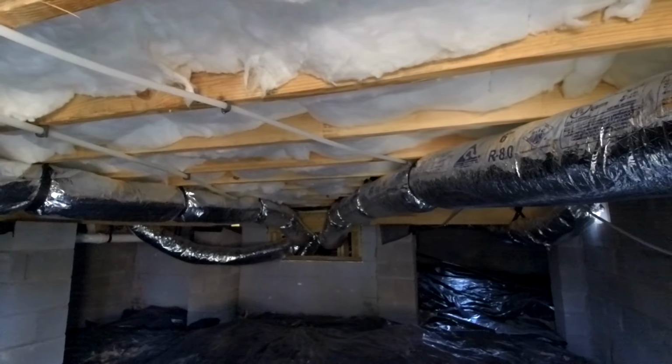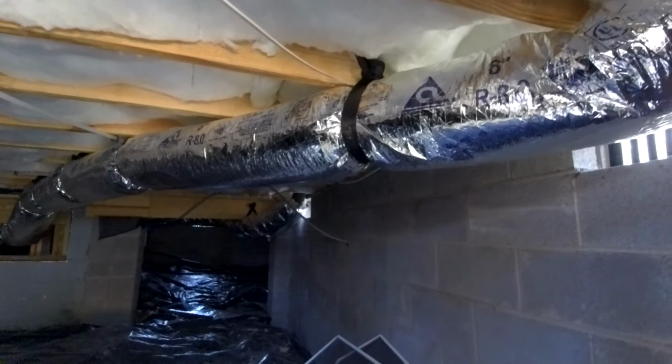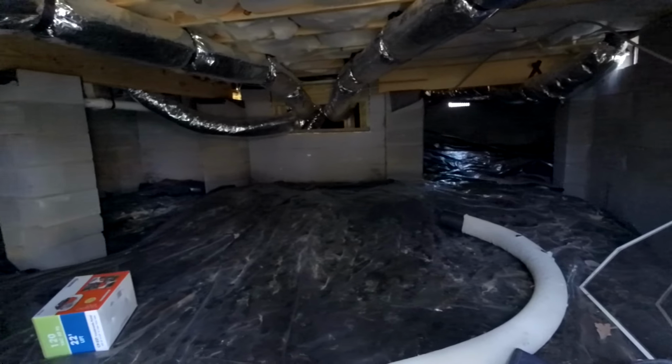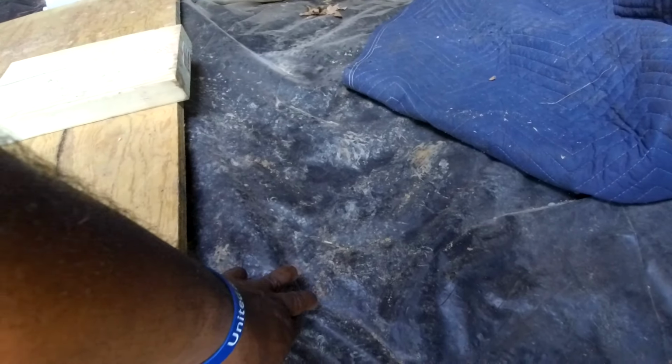But we do see the lines going out to the compressor, the condenser. I'm going to point that out to you here momentarily. One of the other things an inspector is going to look for is the vapor barrier. The vapor barrier is the thick plastic that we see here on the ground that keeps the moisture from permeating up into the house and causing moisture issues.